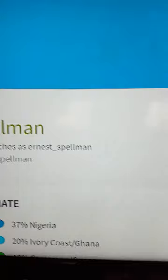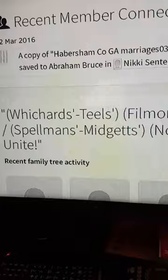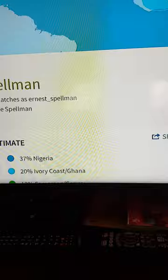Right now, I'm going to show you once again. Hold on a sec, I think I went two back. Okay, getting back to resume. I was having somewhat of technical difficulties. So I have here my ethnicity estimate results. I don't need to show you more on that. And here are my DNA circles.